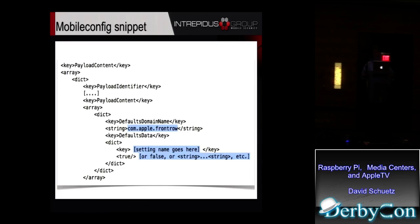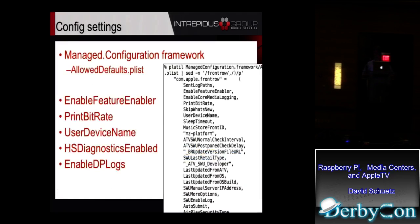A mobile config file is just a big plist in a particular format with a particular amount of data. There's a bunch of stuff at the top and bottom that I cut out of here that defines the name of the property or of the file, the UUID of the file, and just some general stuff. The important part is what's inside that payload content key. And inside that, and I can't remember exactly where I derived this from, I think it was just from hacking stuff coming out of Configurator, you end up with defaults domain name, and that's that com.apple.frontrow, which we had seen back here.